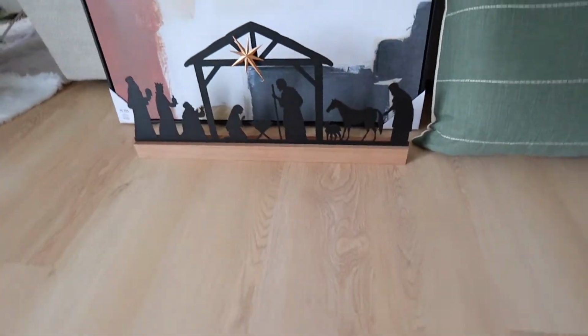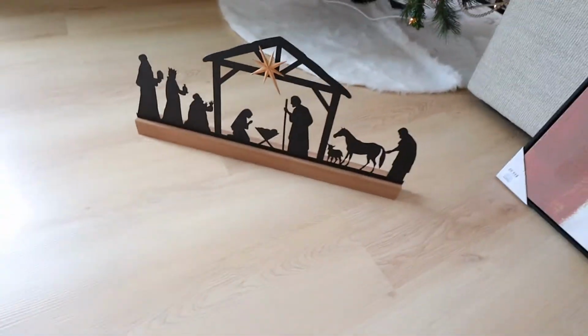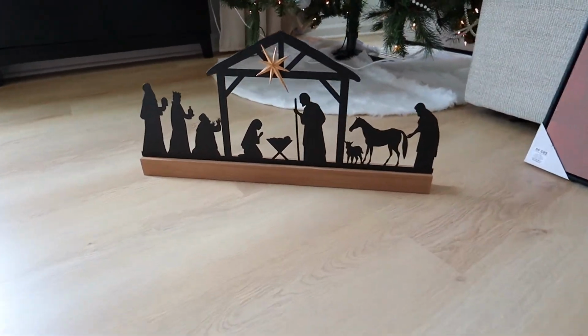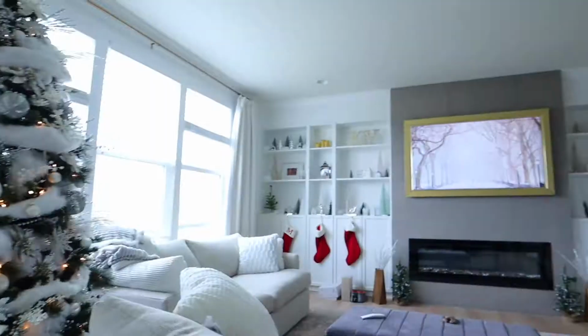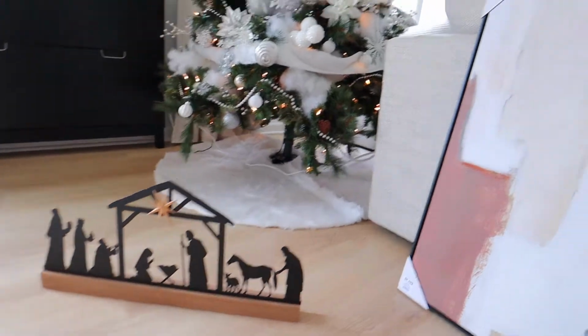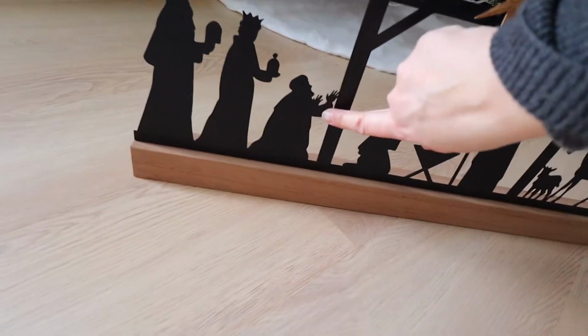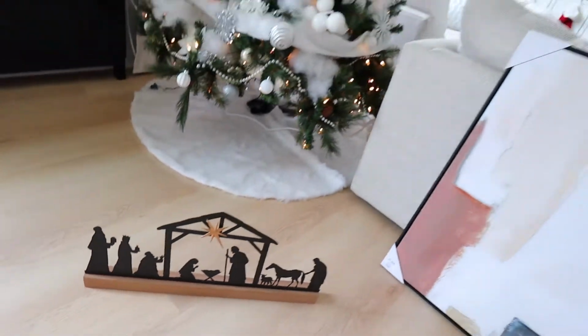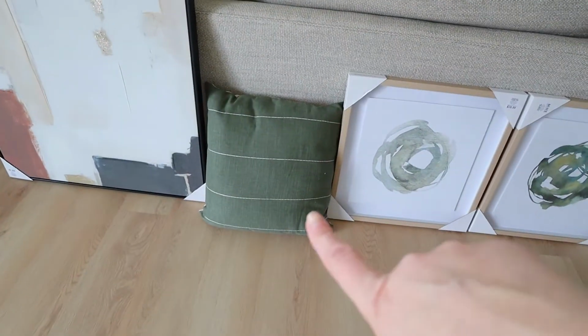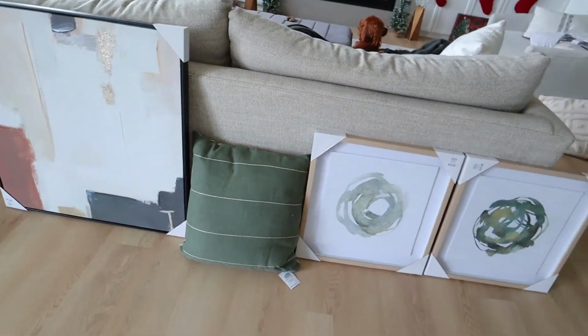I found this for Christmas. I think next year I want to do more black in my home for Christmas. I think that will go in one of my bookcase cubbies. Do you like that? Isn't that neat? I love it, except this guy kind of looks like he's crying for help. I don't know. I got two of these green pillows. Again, I love that it's a pop of color, but it's neutral.